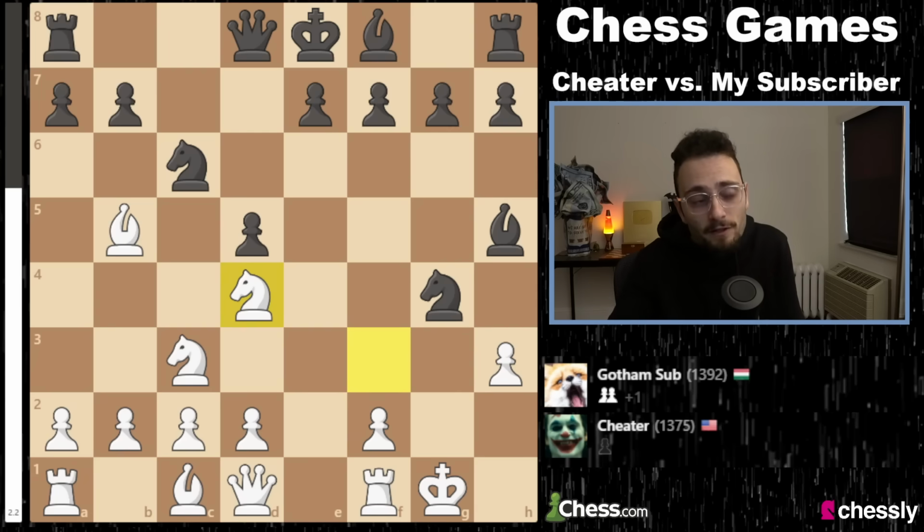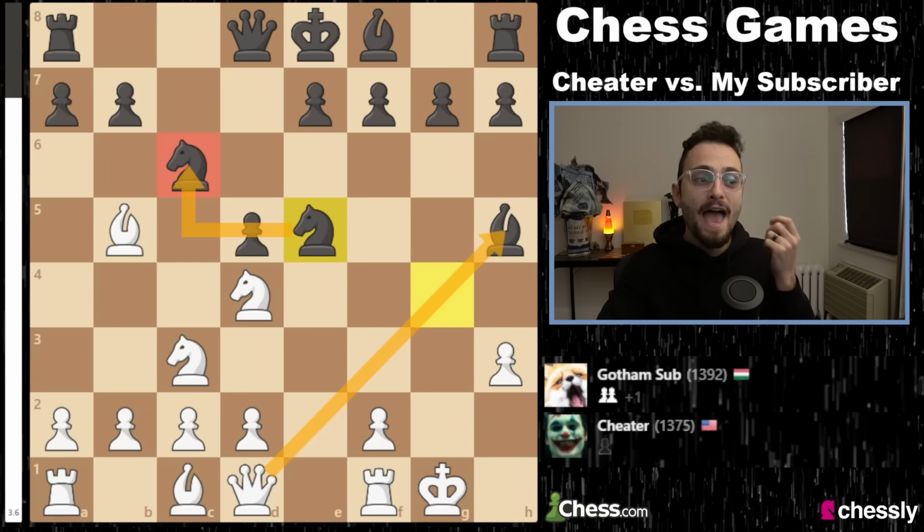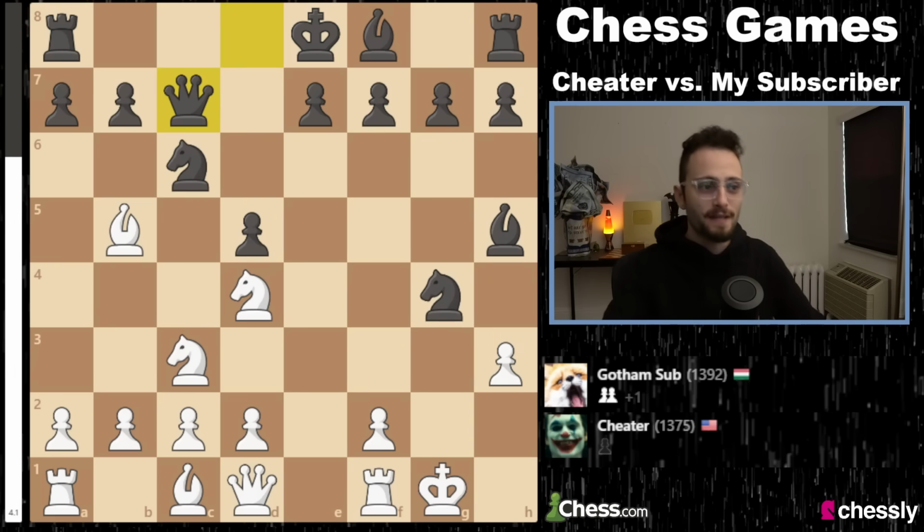Knight d4 is a ridiculous move. The idea is you have now added an attacker to the knight, which cannot move because you take the bishop. You cannot guard this because I take this. And now there is a new threat and this is a problem. So black is lost. Black plays queen c7.